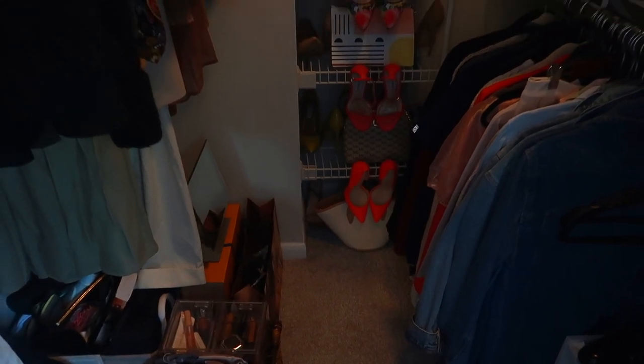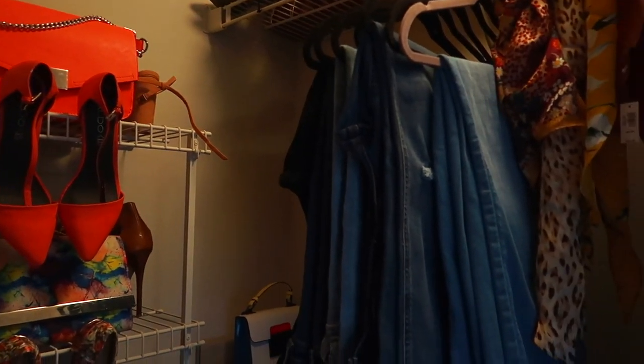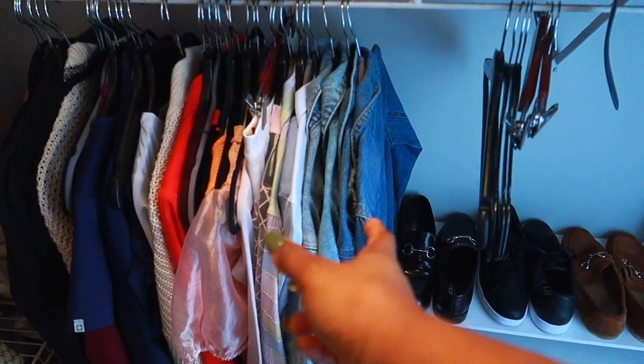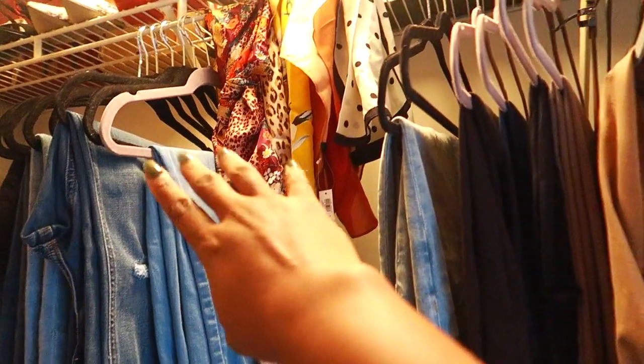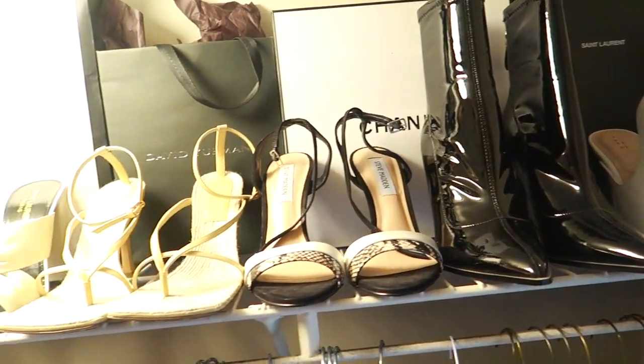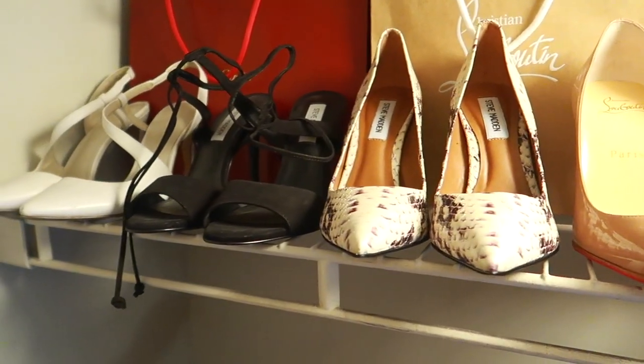So I have shoes behind there and I put some of my clutches. I have a denim, more clothes. I have some more clutches and bags over here. I have towels and stuff in this corner, sitting on top of something. I fold them. More clothes here, just clothes that I didn't have a spot for, but I have my scarves up here. I don't know how well you can see that, but this is what we got.